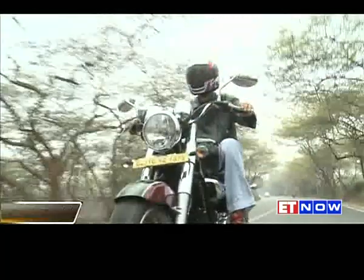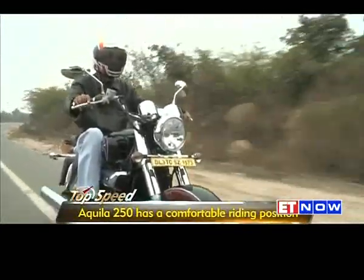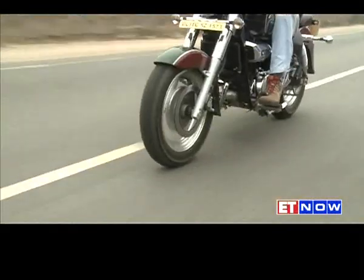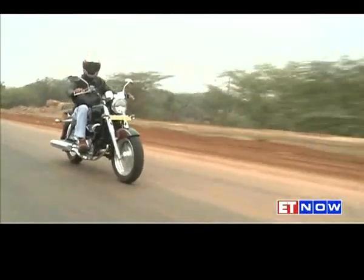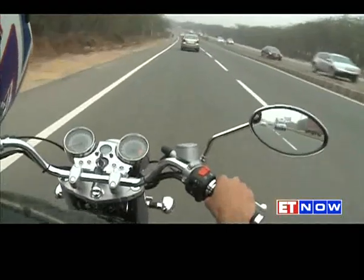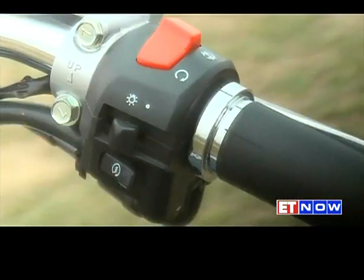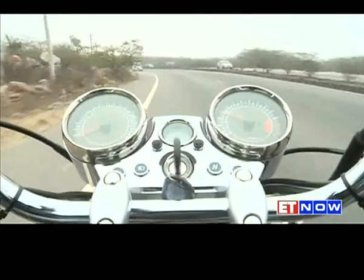Getting comfortable on the Aquila 250 is easy, and the riding position is exactly what the doctor ordered. One sits low with the handlebars high and the foot pegs positioned at just the right distance to ensure fatigue-free long-distance riding. The switchgear on the handlebars is easy to reach, and although the switches are functional, I do believe that their fit and finish and ease of use could have been a lot better.